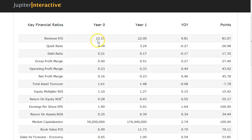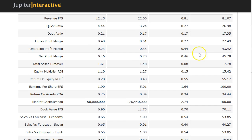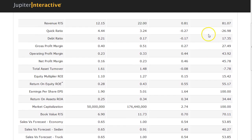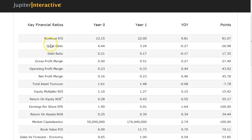So I went from $12 to $22 in revenues, which generated 81% year over year change. And that gives me, every percent change year over year gives me 1 point. So some categories I did poorly, well, here a quick ratio was down because I borrowed money and increased my inventory. Here, the quick ratio, we strip out the inventory, so it's just the borrowed money. But I did well in my profit margins.